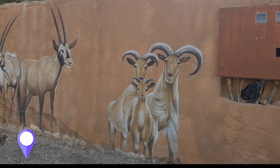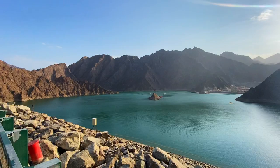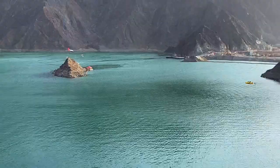So now we are in Hatta. Hatta is part of the Dubai Emirate, away from the Dubai city. Hatta Dam is quite popular for kayaking in UAE. A lot of people come here. It's a beautiful day, and yes, we are off to kayak and get some workout for our tummies.